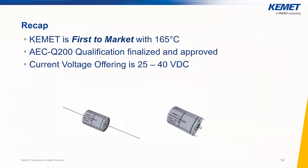So what I'll end with is just a quick recap, a reminder: KEMET is the first to market with these 165°C rated parts. The AEC Q200 qualification is finalized and approved for the PEG 236 series, and we are currently offering voltages of 25 volts and 40 volts for this product. Thank you very much, and I will hand it back over to Wilmer.